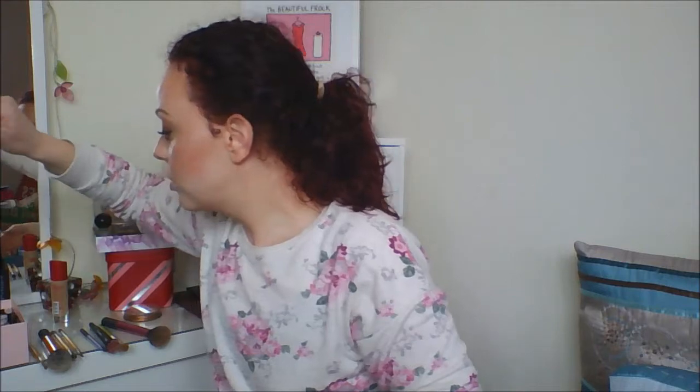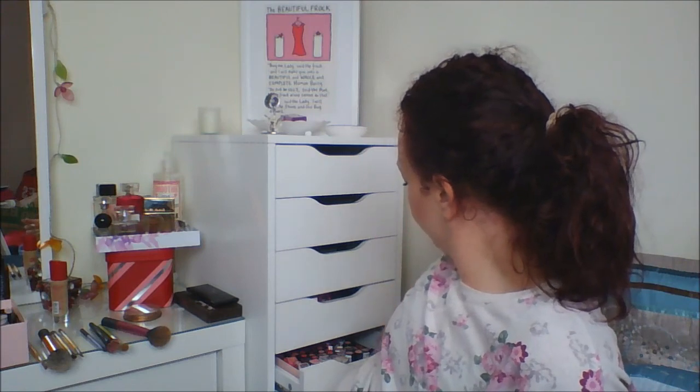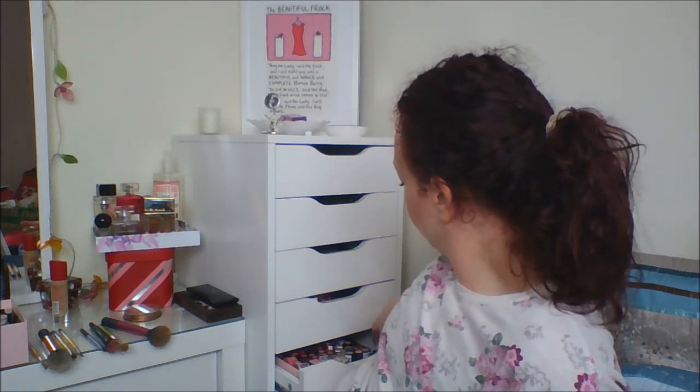I haven't got any lip products in here. Let's have a look. Yeah, I haven't got any of my use up lip products in here because I keep them at work, my lip balm and my lipstick, just so that I use more. So I'm going to put on When You Came to Me, which is a Makeup Revolution, I think, lip hug.